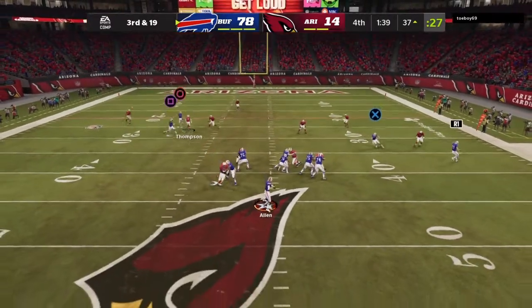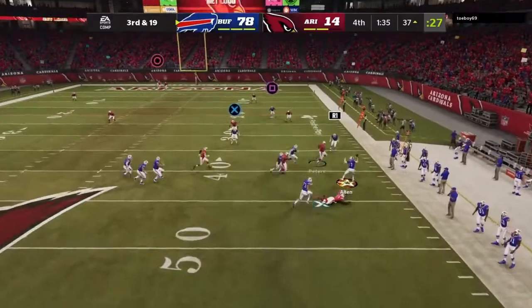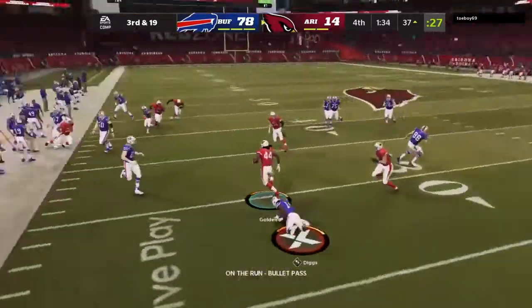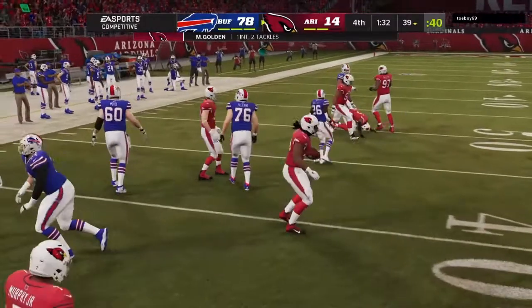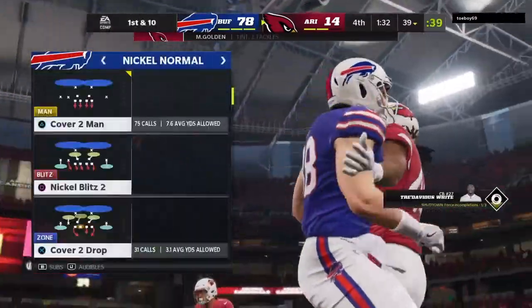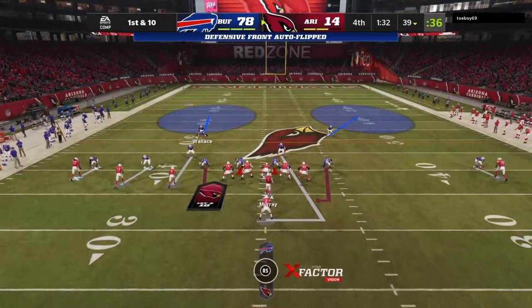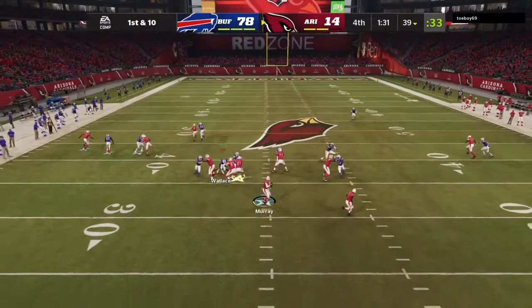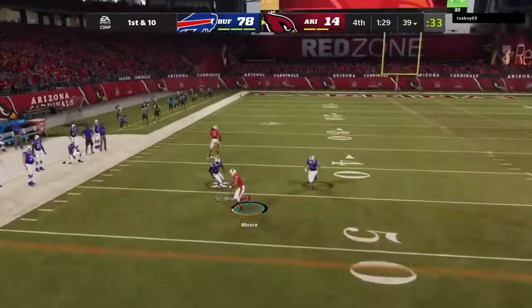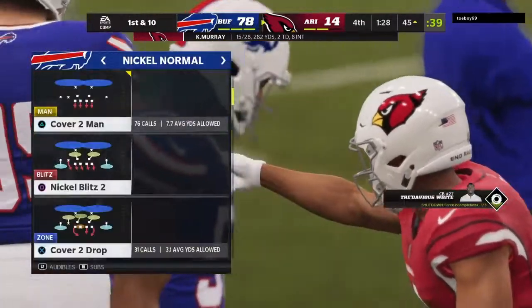Now Allen. Eluding the pressure right. Thrown across his body, and it's intercepted. Picked off by Marcus Golden. And the Cardinals are going to take over here up near the 40. Arizona's offense at the line, ready to get their drive started. Let's just be frank. They're playing for pride at this point. That's all that's left, because victory, not a chance now.